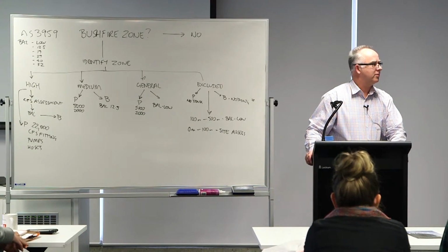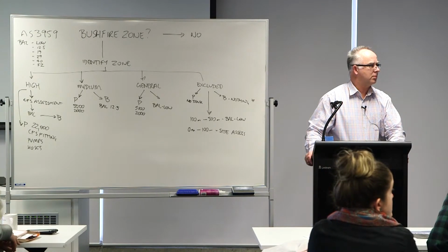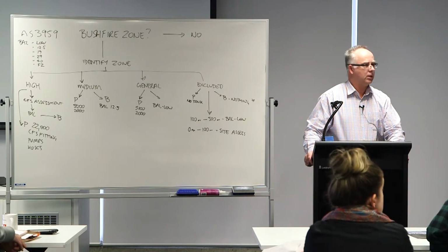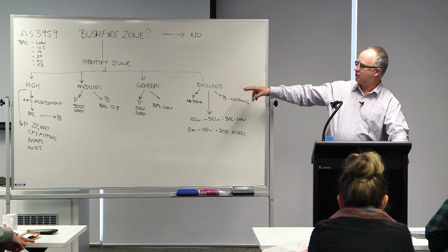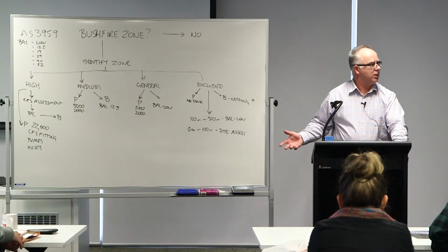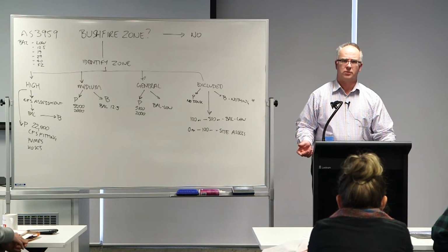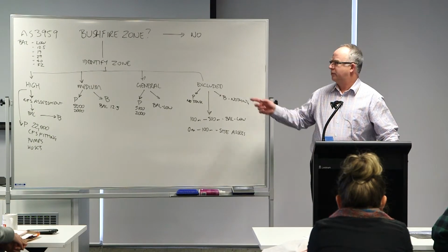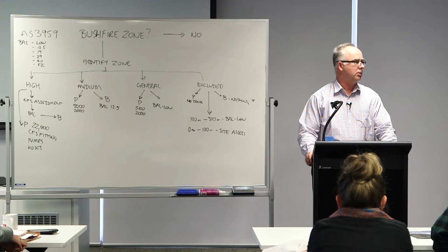Is it possible to change the bushfire zone in a couple of years, and what impact would it have on the buildings that already exist there? Okay. This level, the high, medium, general and excluded, is in the council development plan. So councils review their development plan. I think legally they have to do it every 5 years. I don't know if councils are actively looking at changing that or not, but potentially they can, yes.